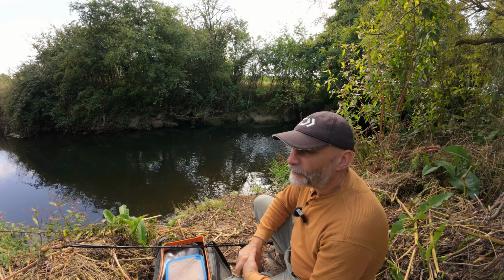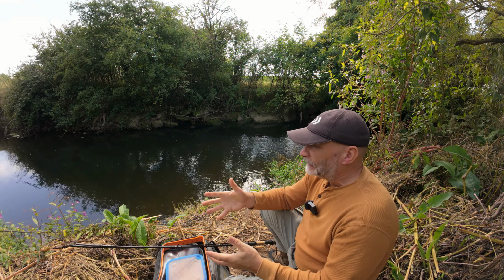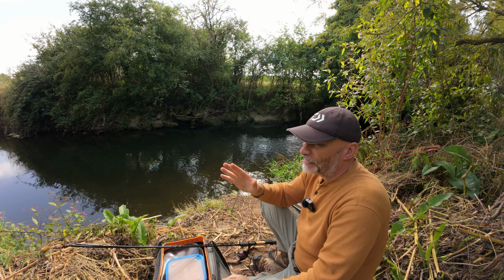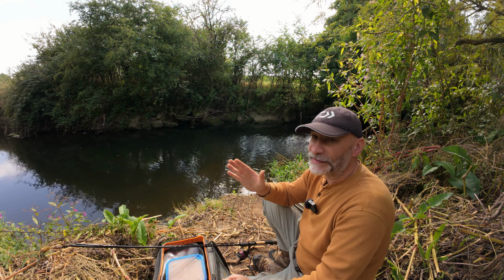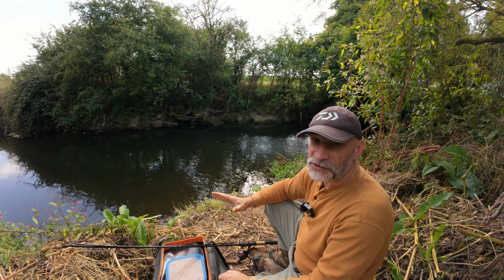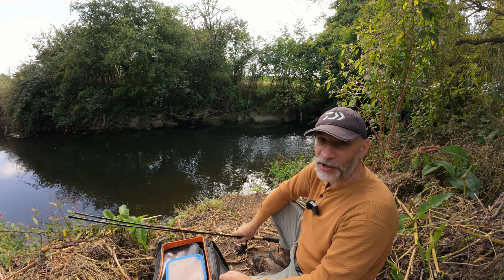Then the following day, I've got a guiding session with a chap called Paul and a friend of his. We're going to hopefully, touch wood, catch some barbel on the float. That's the plan, although the weather forecast for Saturday is looking a bit wet, so Sunday the river might be coming up, the Wye I'm talking about, which will be good for the fishing. It'll certainly have the fish on the munch, but whether the float fishing will happen or not, I don't know.